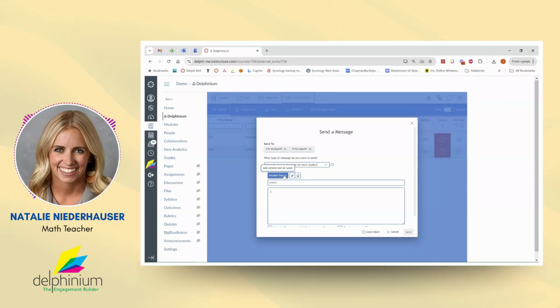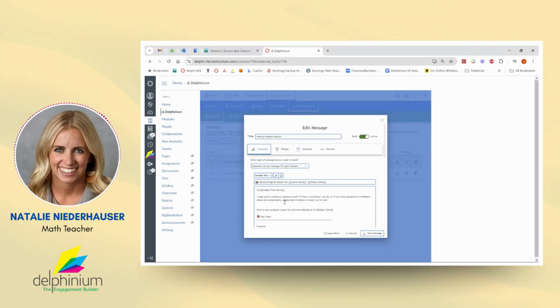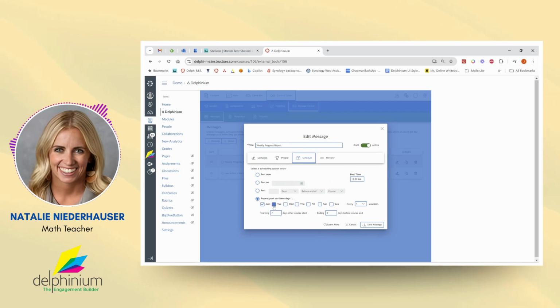The message center is another part of the control tower. It's so fun. I love putting emojis in my messages. It makes it so much more fun. That's the day and age we live in, emojis, memes, GIFs, all of that. And I love that it's so slick and easy to use too. Writing these messages, it allows us to even send out progress reports. We can schedule messages. Maybe it's midterm and we want to reach out to students and remind them.